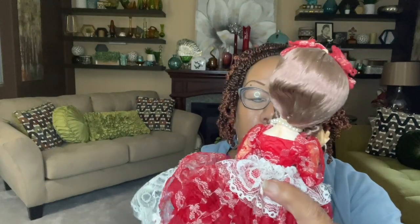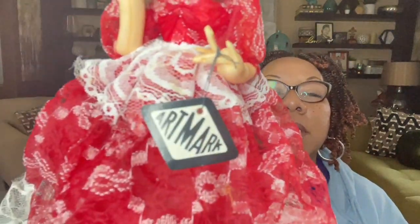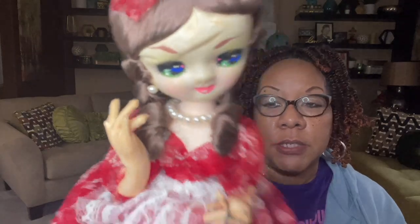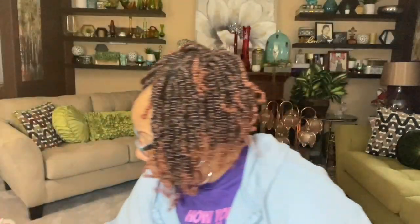But anyway, she is a flamenco dancer. Oh my, Missy. Her dress is gorgeous, right? And she's still pretty. So here's the Art Mark label. You guys can see that. I don't even know how you would fix that. It's not terribly noticeable. It's really not. But anyway, so that's her.